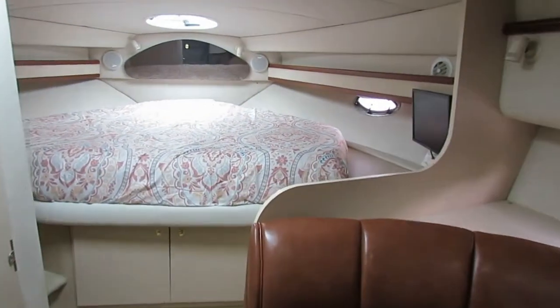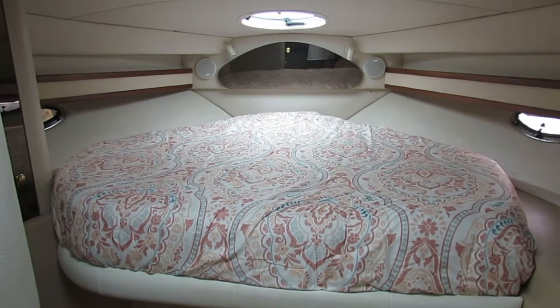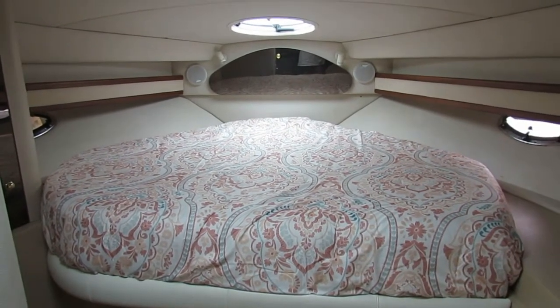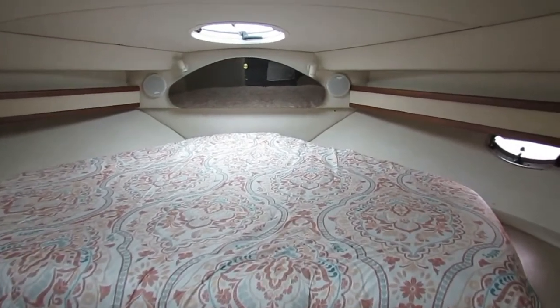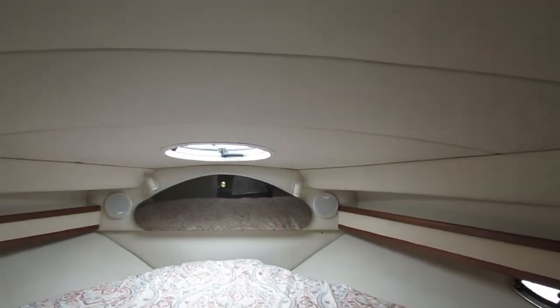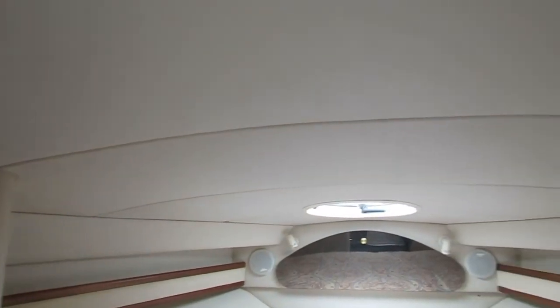Alright, let's start from the forward. It's the main bed, main berth. Very spacious. You have the skylight for some natural lighting. Looking at the headliner, I don't really see any issues with that either. Seems to be all tight, no sagging anywhere. I don't even see any signs of any leaks anywhere, to be honest.